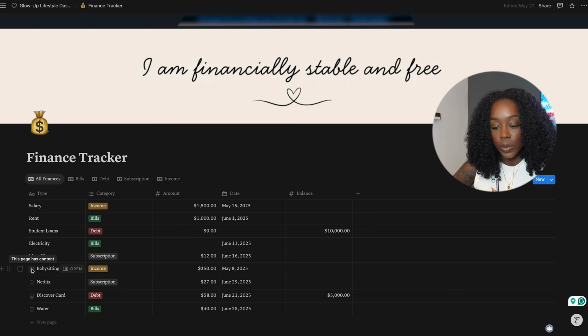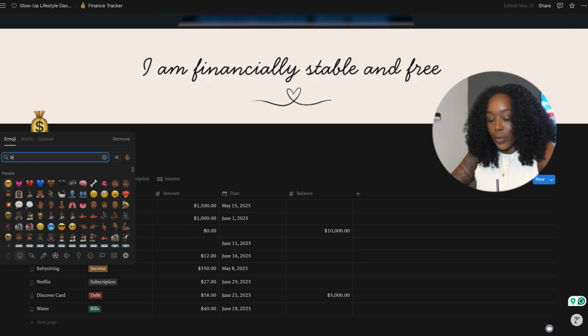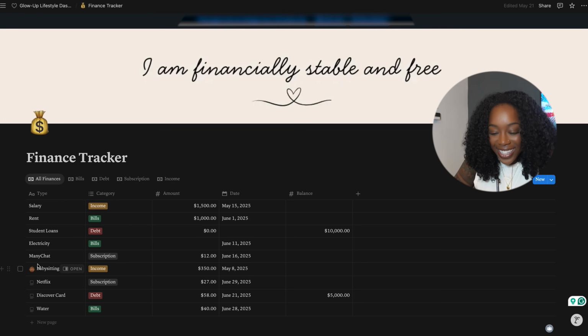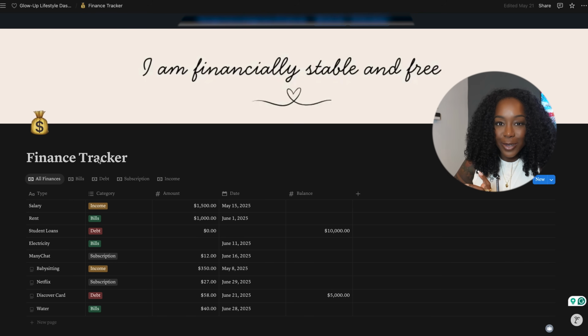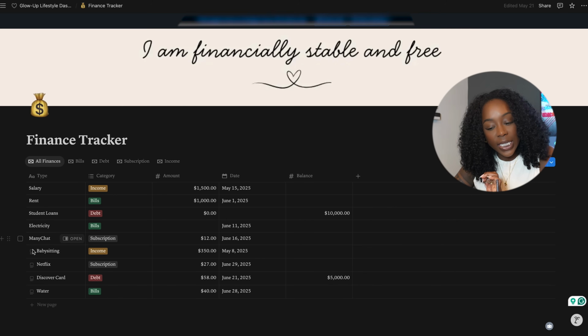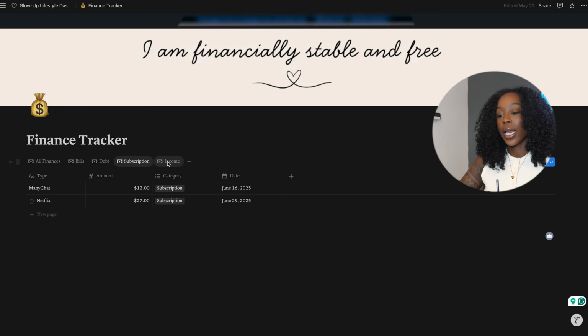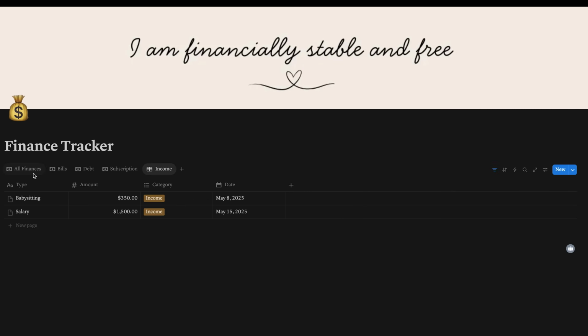And you can also, same thing with everything else, you can add emojis if you like. Babysitting, let's do a baby. Oh, black baby. I don't like to have emojis on my finance tracker. I like to keep it a little more serious. But everything's at a glance. Then you have bills, debt, subscription, and your income. Gonna figure that out because that is so ugly to me.